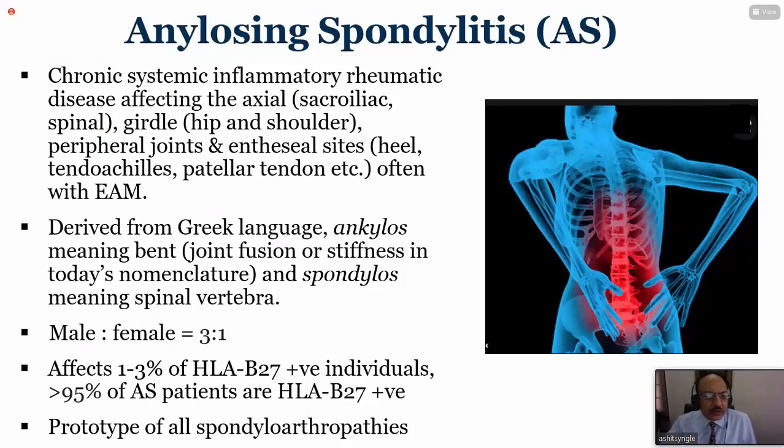Ankylosing spondylitis is a chronic systemic inflammatory rheumatic disease affecting the axial, girdle, and peripheral joints and enthesial sites, often with extra-articular manifestations. The term ankylosing spondylitis is derived from the Greek language. Ankylos meaning bent, joint fusion or stiffness in today's nomenclature, and spondylos meaning spinal vertebra.